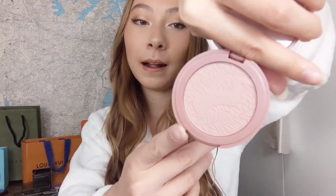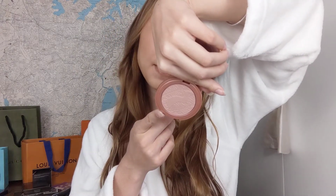I've heard so much on YouTube about Tarte Amazonian Clay blushes, and so I finally got one. This one is in the shade Exposed, and it's just a really neutral, mauvey blush. It just looks like that. I think it's got a really cute Amazonian Clay print on the actual blush there, and it just says Tarte, and it's a 12-hour blush.